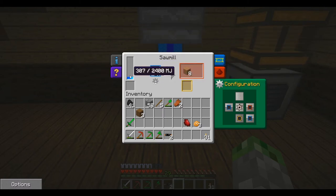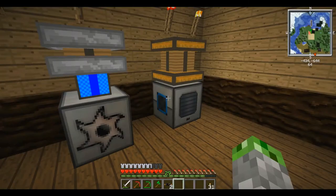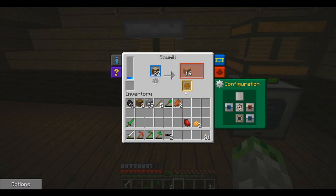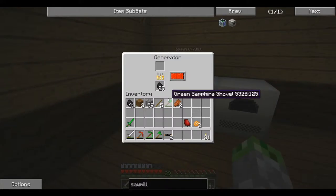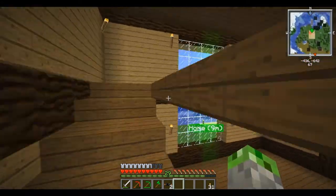And yeah, this is at a net loss, so that is unfortunate. Meanwhile, this guy has not even gotten enough to run one pulverizer. But I can, like I said, leave that running and I don't care. There we go, some sticky resin. So, yeah, that's basically what we're doing here. Now, obviously, you can put the sticky resin into the extractor and get three rubber for one sticky resin. So it's kind of nice in that respect.